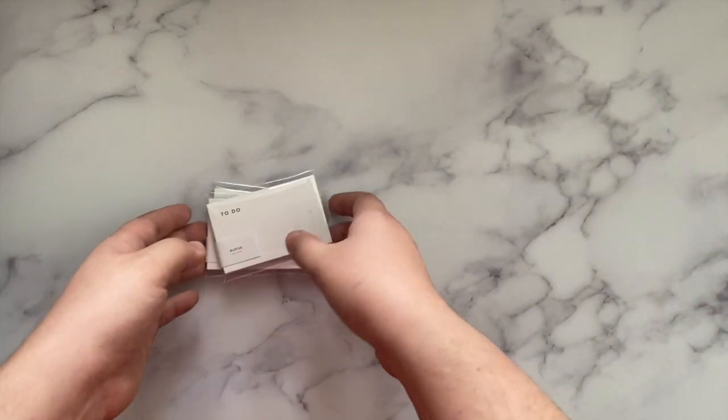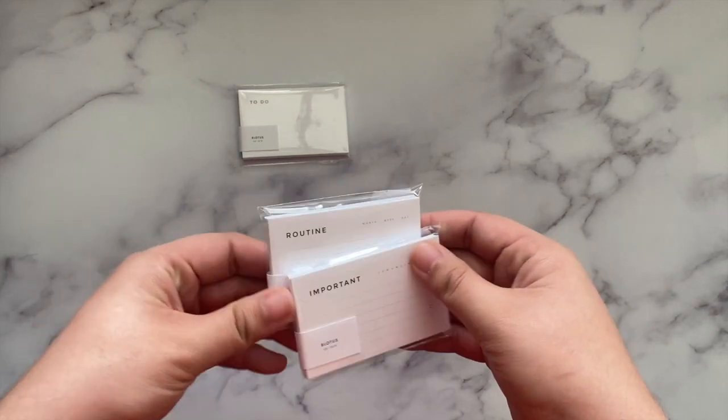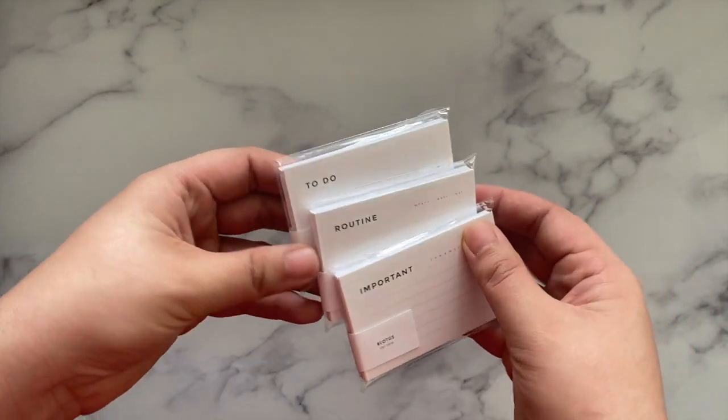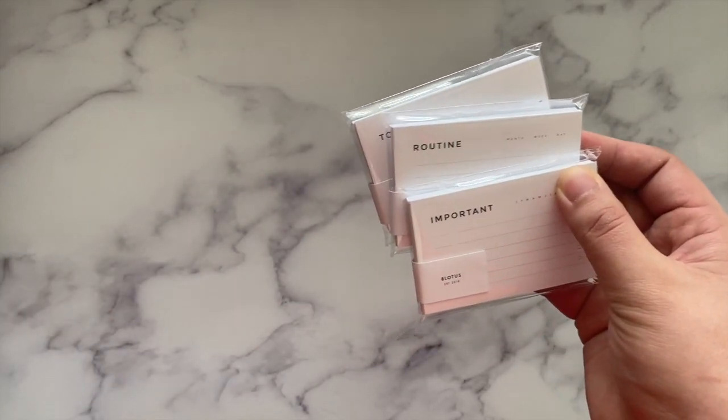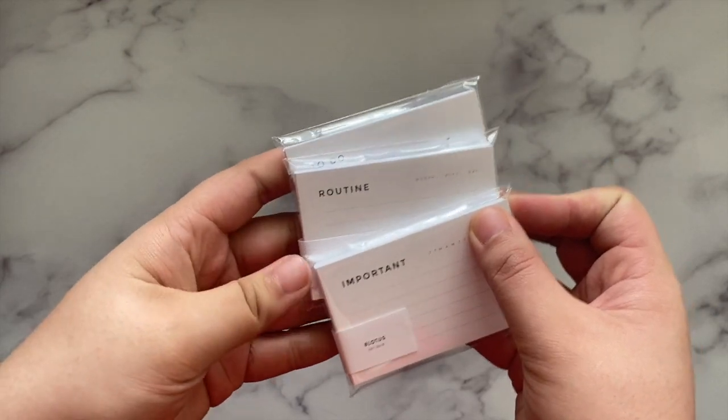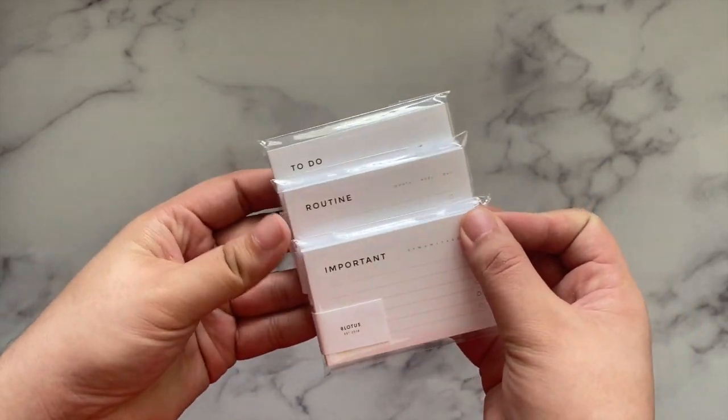And I love the way that these look in the agenda. I will be using these in my finance agenda. So I'm not going to use them just yet, but you will see these in my finance agenda setup, hopefully later this week, if not next week. But I ordered these 3 to add to my collection.